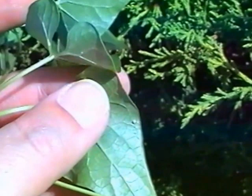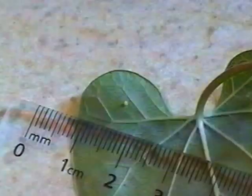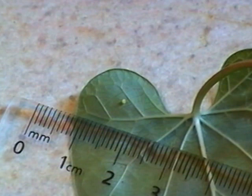Here's an egg on the back of a sandvine leaf. This tiny egg contains all the genetic information necessary for the development of the caterpillar, chrysalis, and butterfly, as well as information that tells the butterfly when to migrate south, when to return north, the location of the overwintering site, and the birthplace.